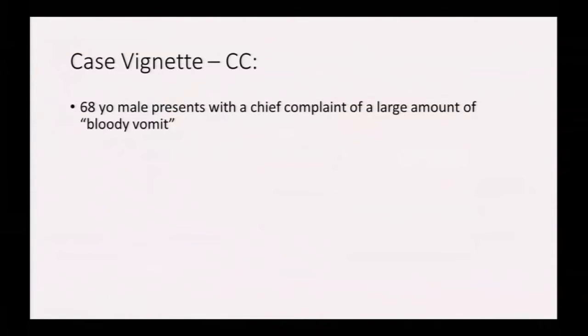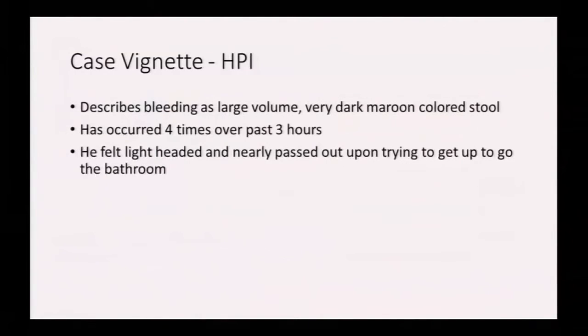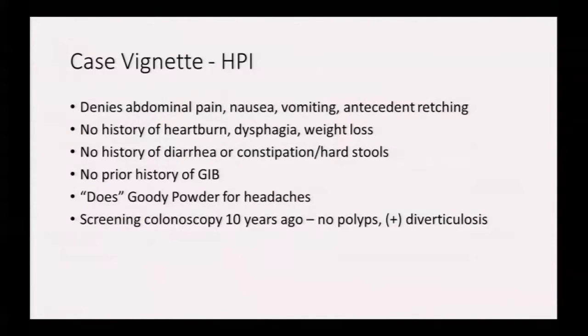So, a 68-year-old guy presented with a large amount of bloody vomit, describes the bleeding as large volume, and also has very dark maroon-colored stools. The vomiting has occurred 4 times over the last 3 hours. He felt lightheaded and nearly passed out trying to get up and go to the bathroom. He denies abdominal pain, nausea, or retching. He has no history of heartburn, dysphagia, or weight loss. No history of diabetes, diarrhea, constipation, or hard stools. Never had a GI bleed, but he takes Goody's powders for headaches. Screening colonoscopy 10 years ago showed no polyps, and he had diverticular disease.